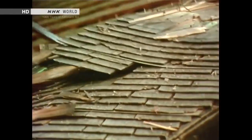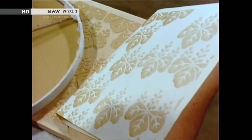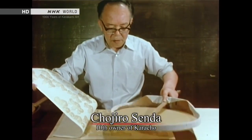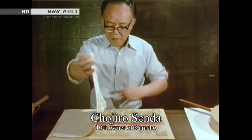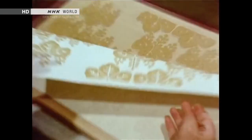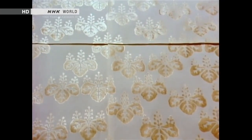Karacho had supplied Karakami to the villa, and was asked to join the restoration effort. The project gave Kenkichi a chance to closely observe his father at work on an important assignment. Kenkichi was still inexperienced, but he helped his father create 3,000 sheets of Karakami paper.